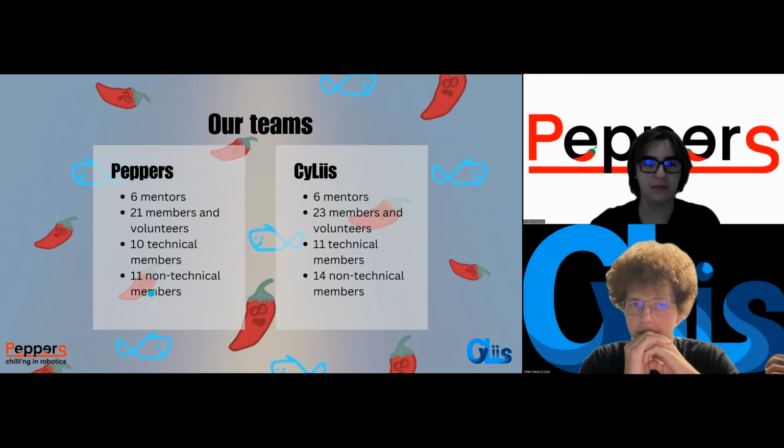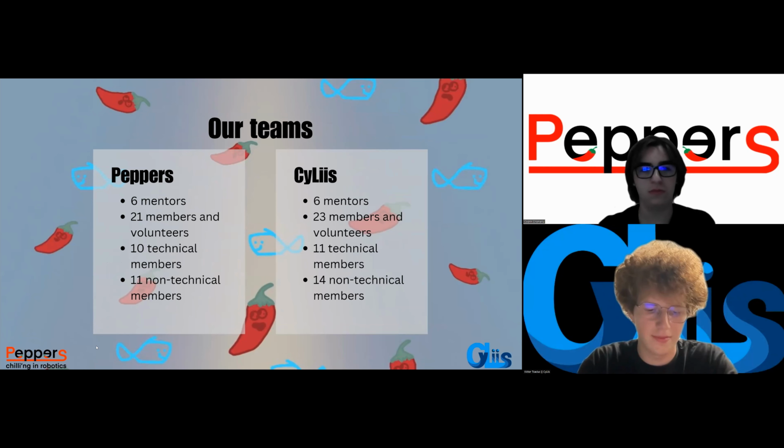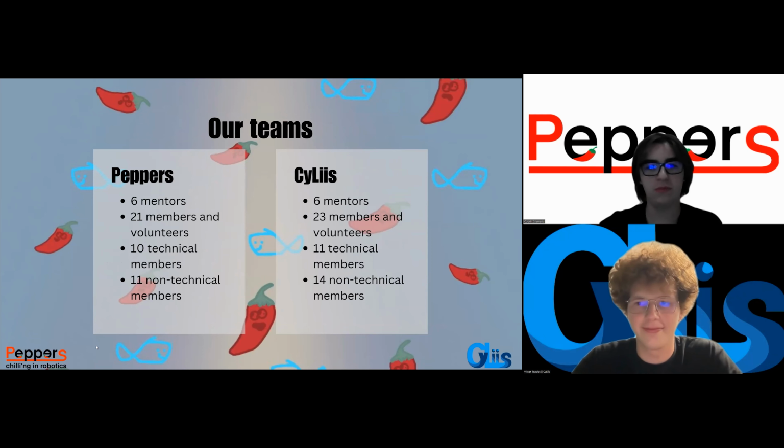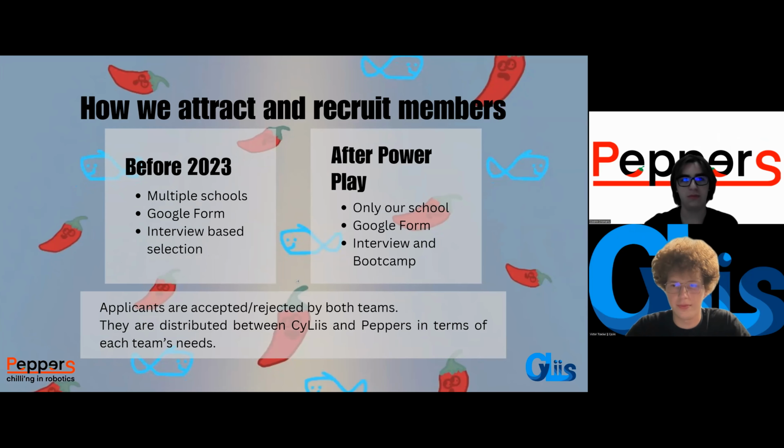And here's the breakdown of our teams. So each team has 6 mentors, about 20 something members, which are split kind of equally between technical and non-technical departments. Okay, I'm gonna let Peppers take it from here.